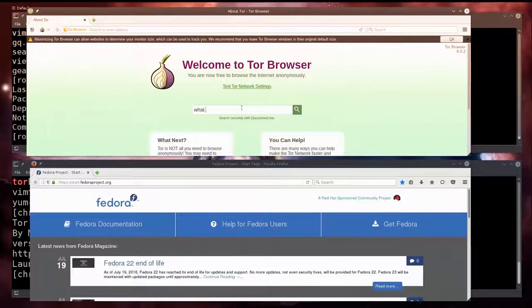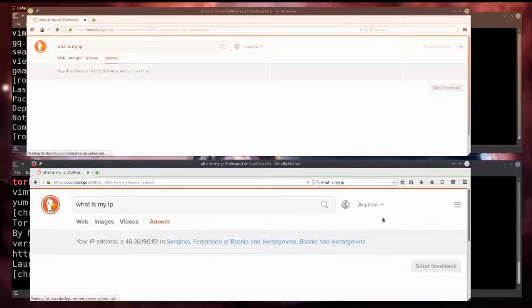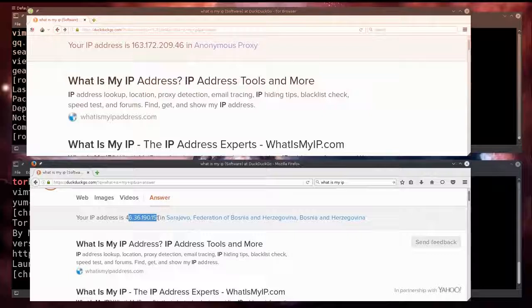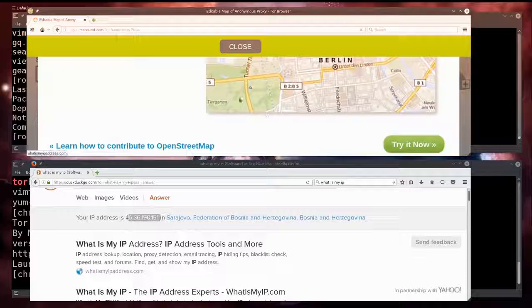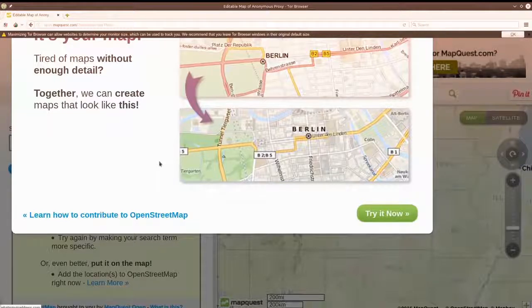So let me go ahead and type in here, what is my IP? And let me go ahead and type in down below, what is my IP? Doesn't really matter. So here it says some IP that belongs to me. And the other one is God knows where. So I wonder, what anonymous proxy, which exit node did I use? The site seems to be broken.